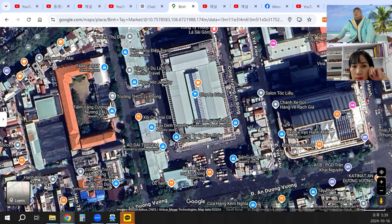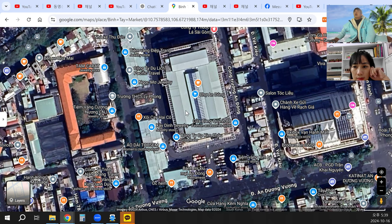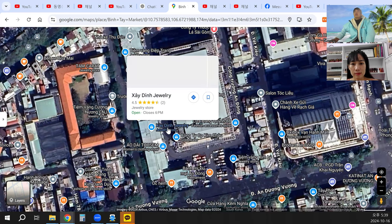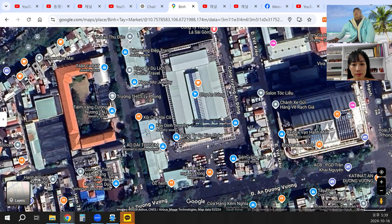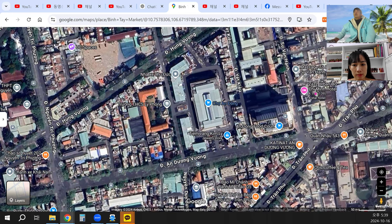Also, there are some jewelry stores or some shops. Medicine, near the medicine they sell. I think Chợ An Đông here is the main market, and outside also there is market.